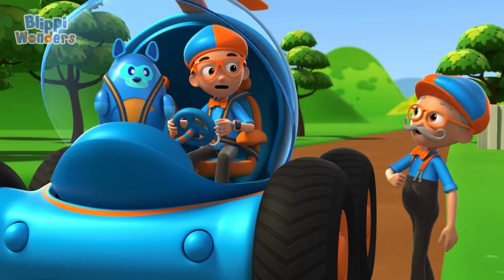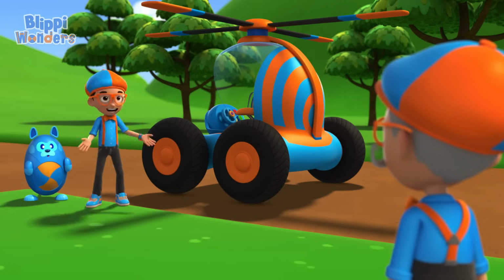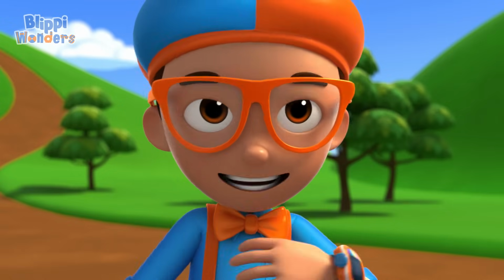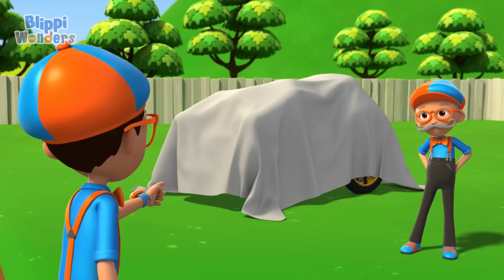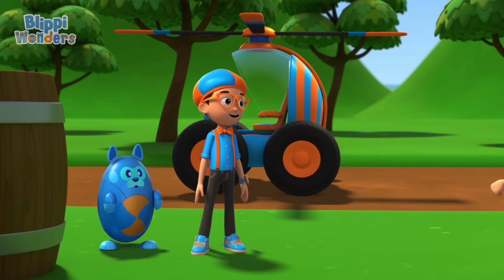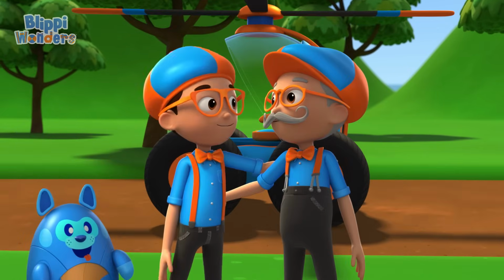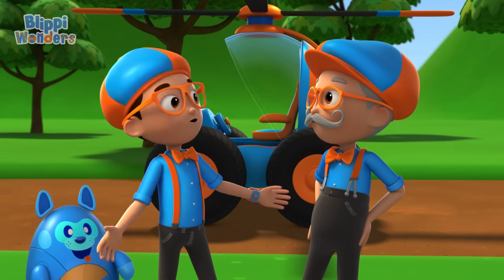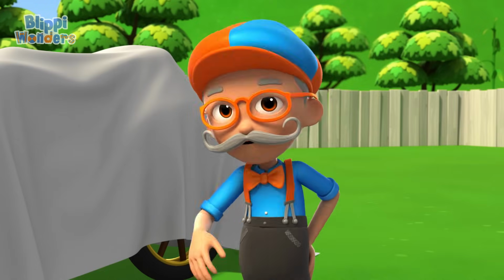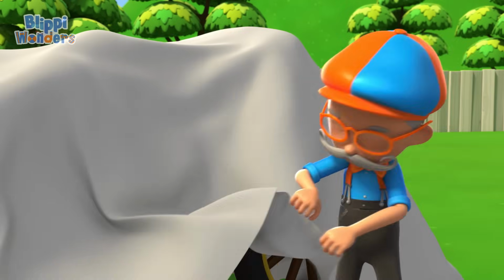It's mine. My name is Blippi. Yours? Hey, it's me, Blippi. Wait, are you my great-grandpa? I think I am. Come here, future Blippi great-grandson. Grandpa, we're here to find out what the first cars were like. Good timing. I'm about to take my first ever automobile for a drive.